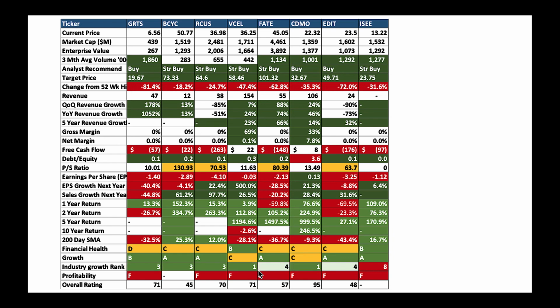And then finally, let's look at the overall ranking. From an overall ranking perspective, in this list, CDMO gets a nice 95. That's the highest overall grade here. It's the top company in this list. Overall rating is nice; the higher the better. This one gets the highest rating. And next we have both GRTS as well as VCEL in a tie. Those are also good companies.